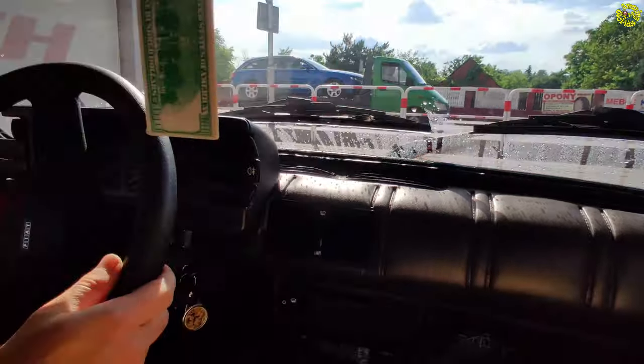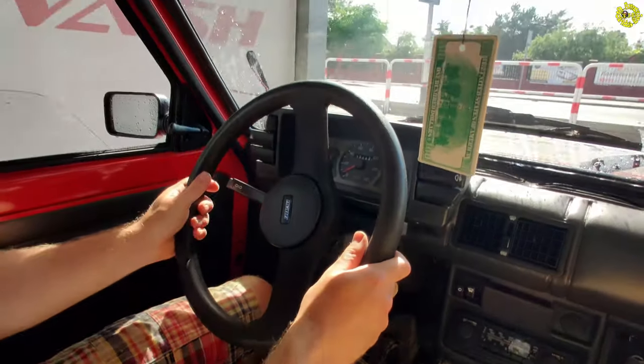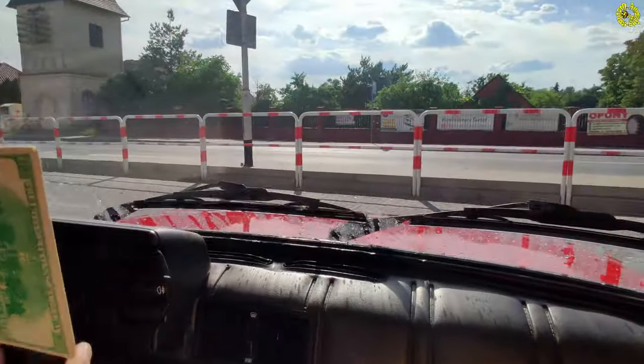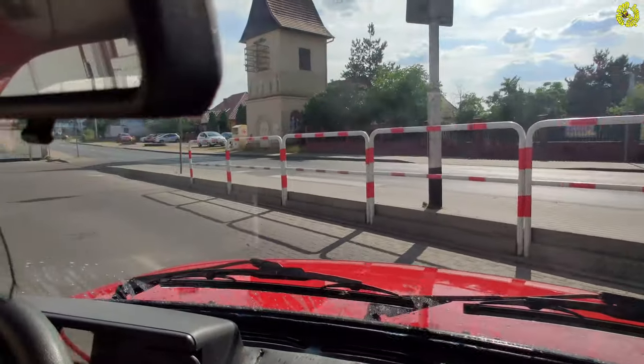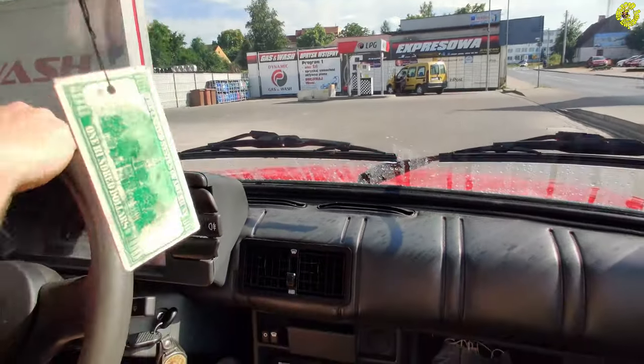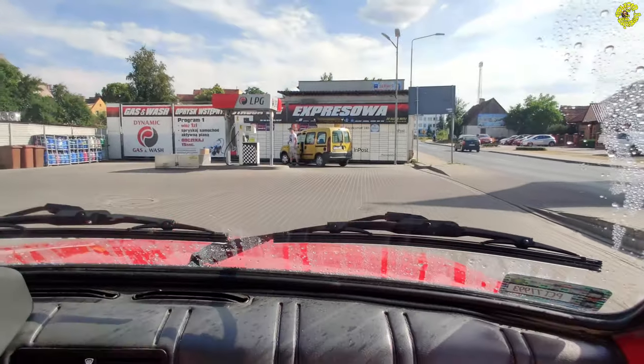Okay, the car has been washed as it should be, properly, with the deepest level of care, and you can trust me when I say that. Why would I wash it with such care? It's because I love this car.